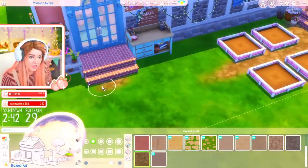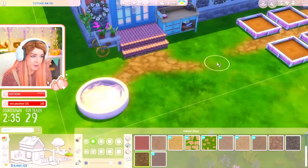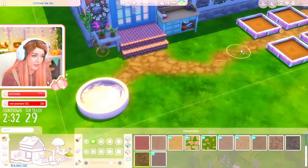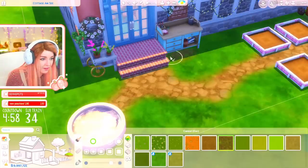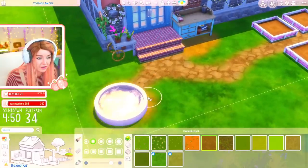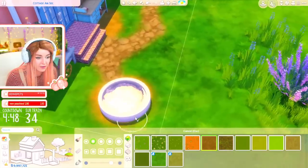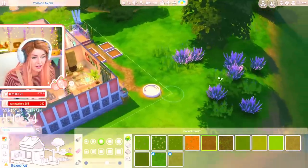This is a very straight path. Let me do this a little bit more. Do a little bit to here. And then why don't we do a little bit like this? And then I want some dirt. Dirt. For here. And then some dirt around here. There we go. And then I always do dirt around the bottom of the house just because, I don't know, it just looks right.